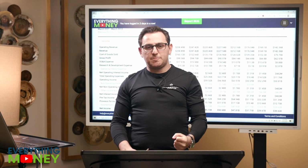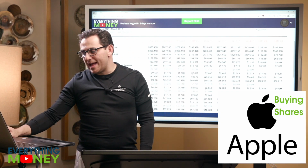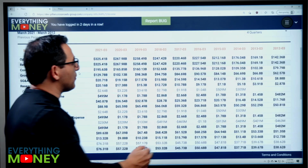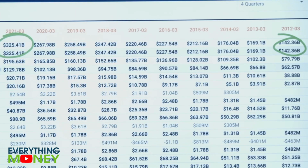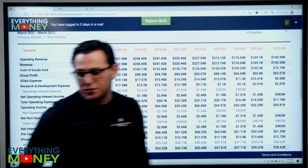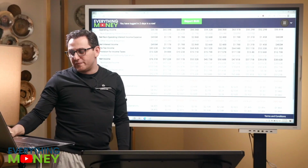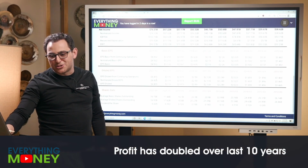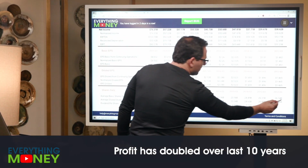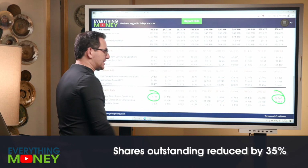One that's buying a lot of shares back is Apple. So let's look at Apple in the last 10 years. Their revenue has gone from $142 billion to $325 billion. Jeez. That's huge. Let's look at their profit, Seth. Their profit has gone from $38 billion to $76 billion. It's doubled in profit. Look at their shares outstanding. 26 billion down to 16.75.